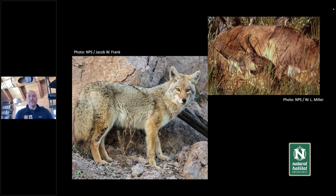And sometimes the females will even sort of run off in directions to distract the coyotes, purely as a ruse to distract their attention.